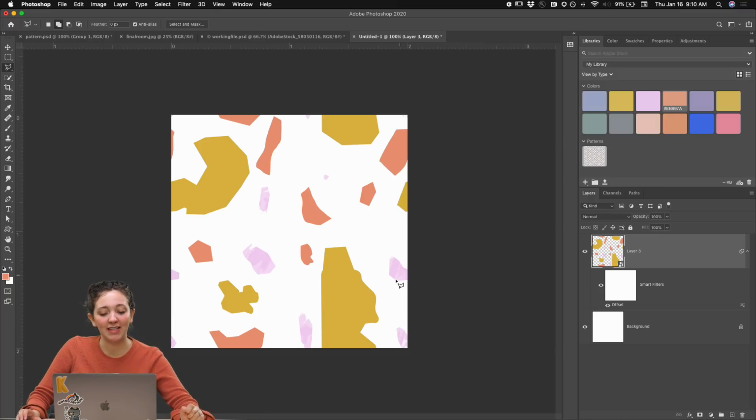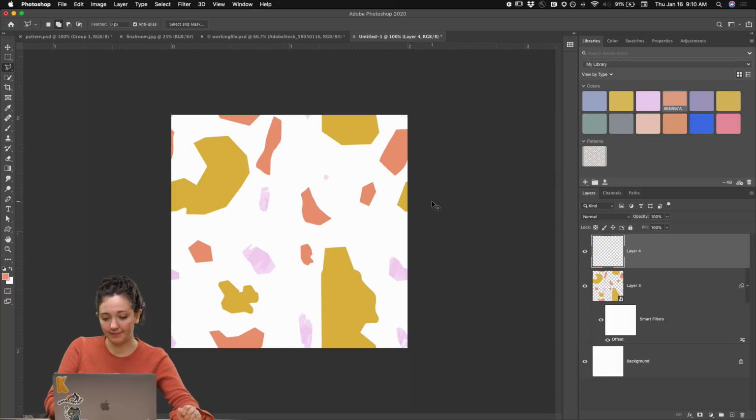And then when you do this, you get to see some of the little blank spaces that you might have missed. So we're gonna make a new layer. Let's make a couple more selections. Fill in some of these white spaces with some medium and small sized bits.